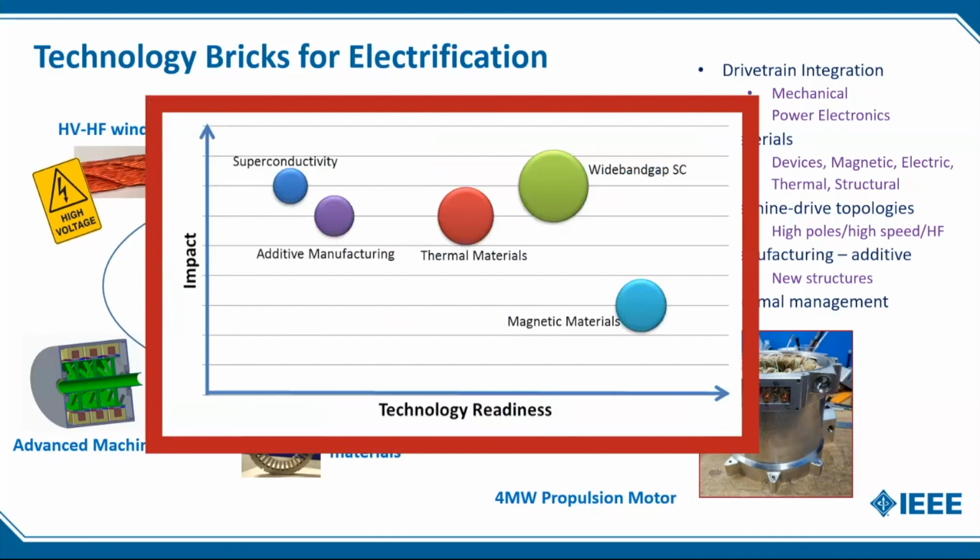When we look at the impact that some of these technologies might have against technology readiness level, when we're low down that scale, they're crazy ideas that are very futuristic. When we get to the right-hand side of that scale, like the magnetic materials, these are technologies that we could use today. And you see there that the biggest circle on that chart is actually wide bandgap semiconductor devices, the power electronics. And this chart is not looking at power electronics, it's looking at electrical machines.